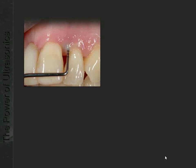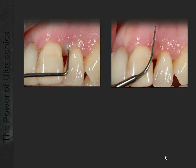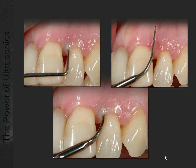Try to imagine placing a manual curette down all the way to the depth of the pocket. It's much easier if you have a tip like this, which will reach down and clean this area, and you're not doing any trauma to this pocket.